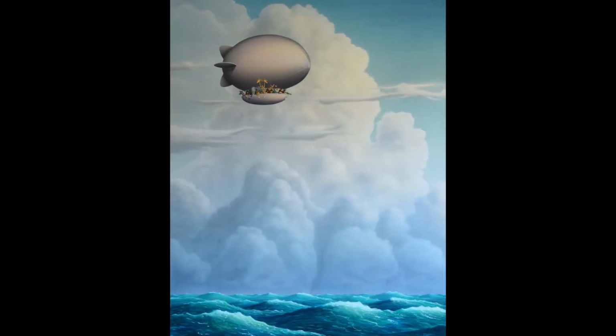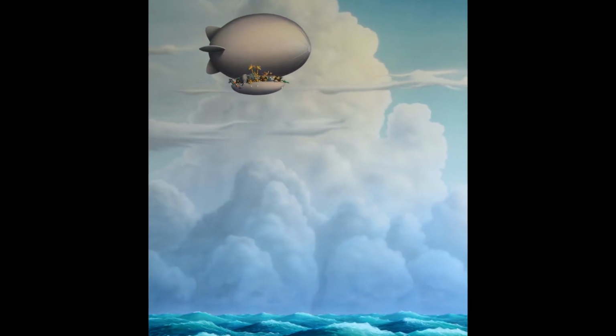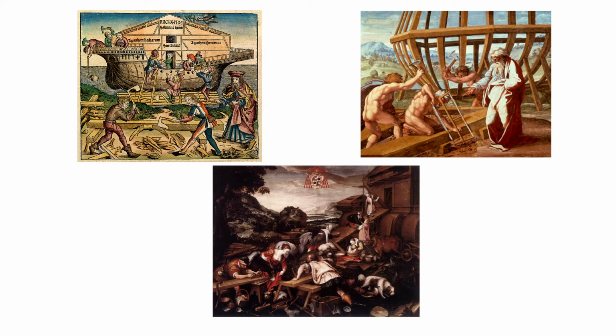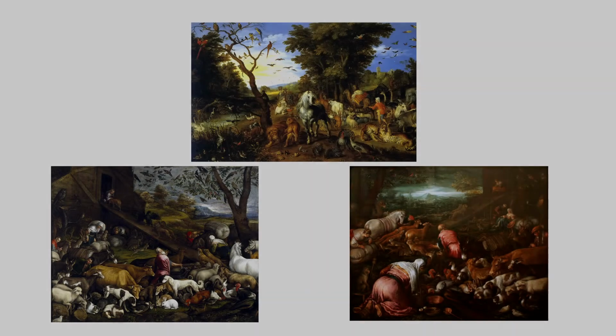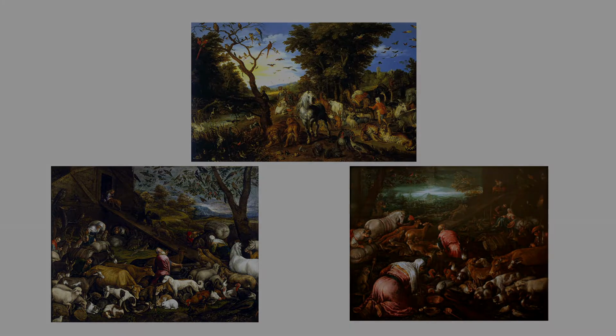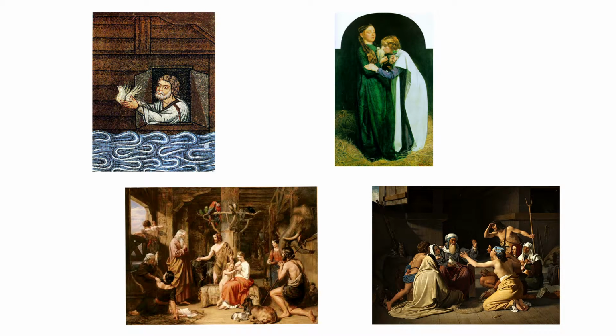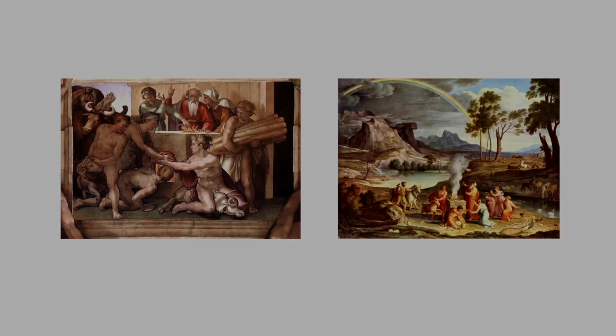For many centuries, biblical themes were the predominant topic in art. Thus, the theme of the flood has been treated often in art history, and several motifs from this biblical narrative have been frequently depicted. The construction of the ark, the animals boarding the ark, the deluge and people's struggle against the water. The dove and the olive branch, as well as Noah's sacrifice and the rainbow.